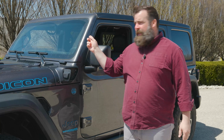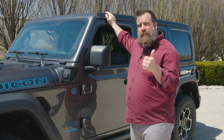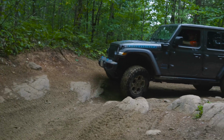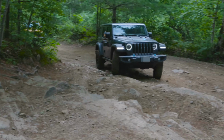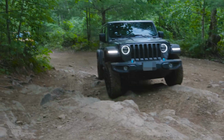And that means you can fold down the windscreen, remove the doors, and you have the optional hard, soft, or remote soft roof. And we can't forget, this is heavily supported by the aftermarket community. The optional forward-facing trail off-road camera allows you to see directly ahead of your Wrangler. The image displays dynamic tire path lines on your radio screen, helping you to navigate even the toughest of terrain.